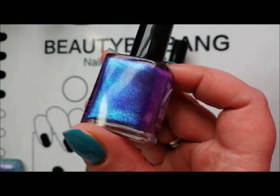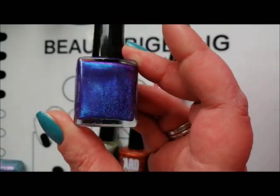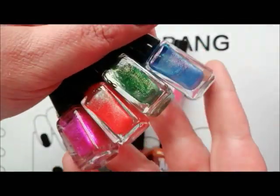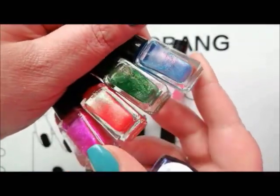This one here is beautiful, look at that, it's amazing. It's Da Vinci from the Bright Ideas collection. So this was another mini set that I got. I don't know what I did with the smaller one of Da Vinci. I think I must have already given that away.